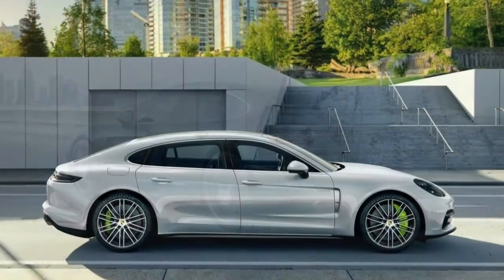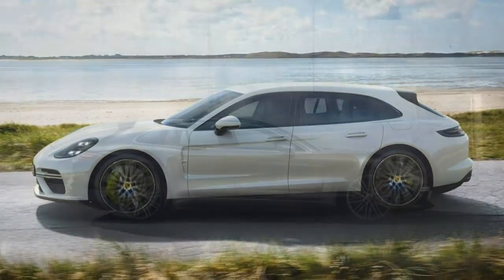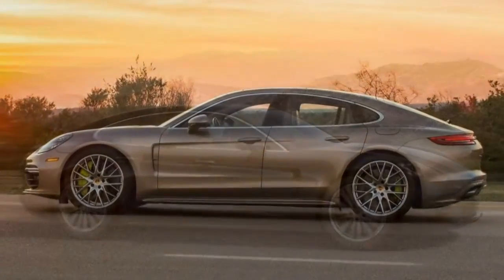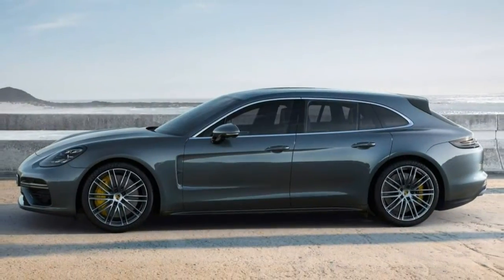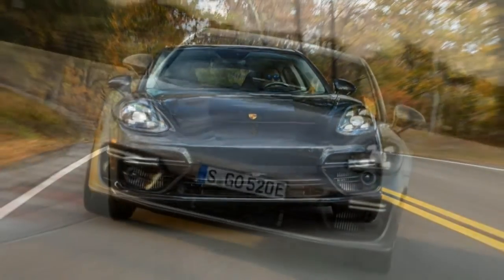The Panamera S E-Hybrid gets the 2.9-liter engine along with an electric motor and a 14 kWh lithium-ion battery for a combined 462 horsepower and 516 lb-ft, with approximately 30 miles of all-electric driving range. To support the extra weight of the battery pack, air suspension is standard on the hybrid models.